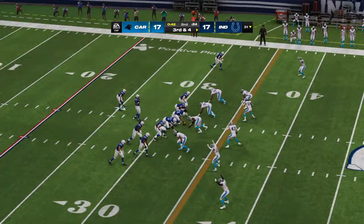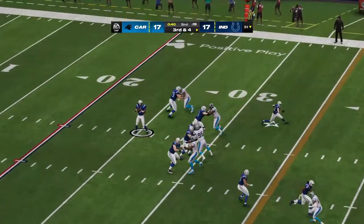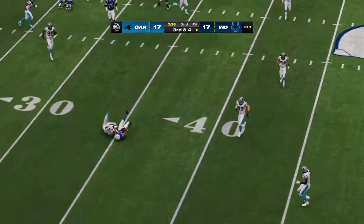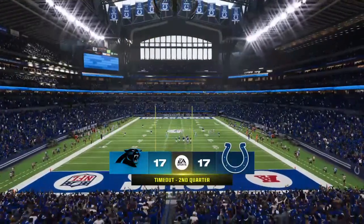This now a 3rd and 4. Here's Richardson to throw. They'll get this off to Taylor. And he is going to have the Colts first down by about a yard. It's a gain of 5 on 3rd and 4.